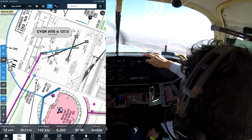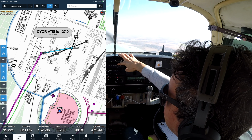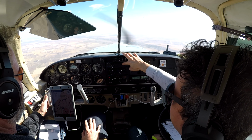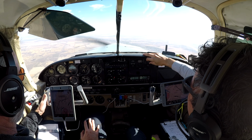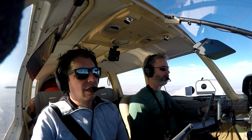Destination ATIS is 127.0. ForeFlight telling me the destination ATIS. It's pretty cool. Blake didn't have his A20 headset connected via Bluetooth to the iPad like I did, so he wasn't hearing those callouts. The legs on this trip were pretty long, so we had some time to be less sterile cockpit.